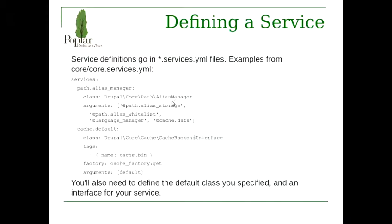Okay. At the top of the services.yml file, there's a line that says services:, which says I'm going to define a bunch of services. In the core services file, there are now a couple lines above that, but don't worry about that right now. And then each section, like the path.alias_manager and cache.default, the next level of hierarchy, is defining an individual service. And then within that, you can see that there's a class defined. That's the default class for that service. And then some arguments, which we'll get into. This cache service has a tag and a factory, which I was talking about.